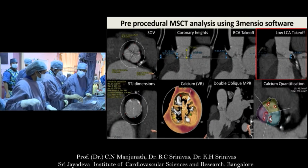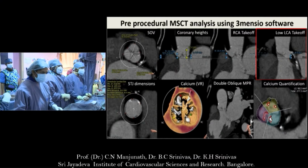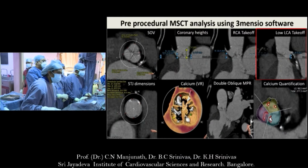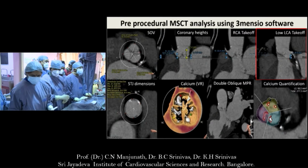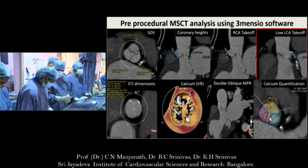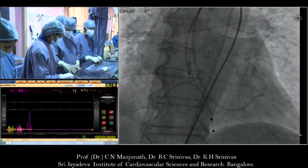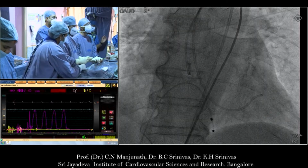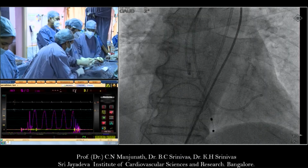Yeah, the amount of calcium is also not much. It's mildly calcified. That's another thing we are thinking. And the sinuses are quite roomy. Yes, Dr. Srinivas, I think we should be able to get away. Agreed, I agree with you, Dr. Srinivas. Those are all factors. If you have bulky calcium, that increases the risk. So these are all important factors.